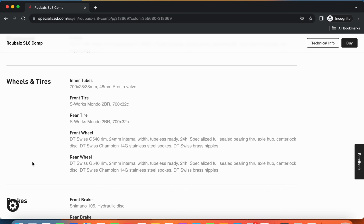And also the tires that are wrapped here are the S-Works Mondo tires, 32mm width, which is excellent, a lot of air volume and definitely a smooth ride. And also here, what's good, this carbon frame and the fork can accept all the way to 40mm tires. So you have a huge opportunity in the future when you are changing these tires or upgrading the tires to go even wider tires and get even more air volume.